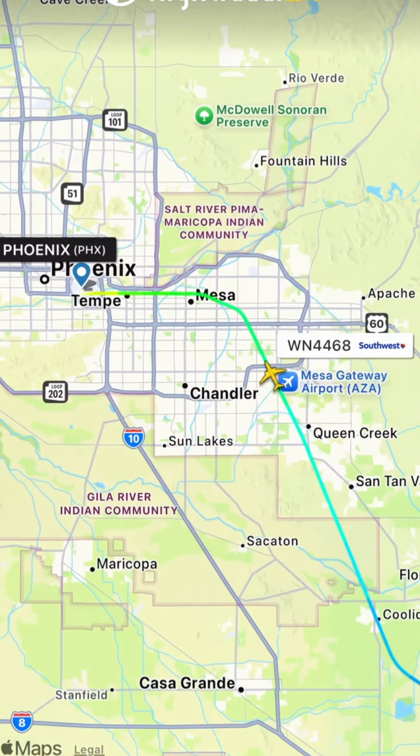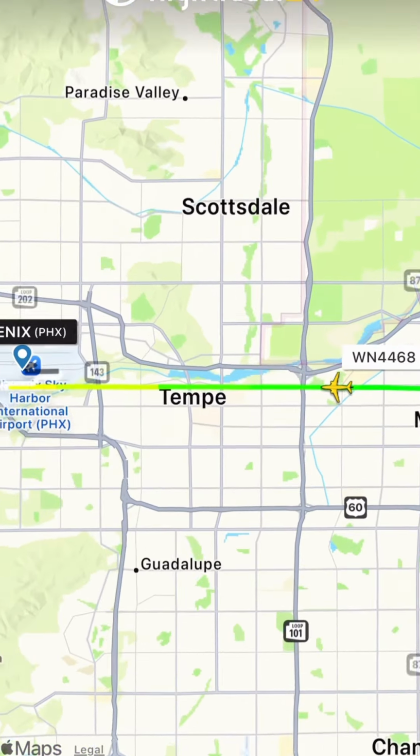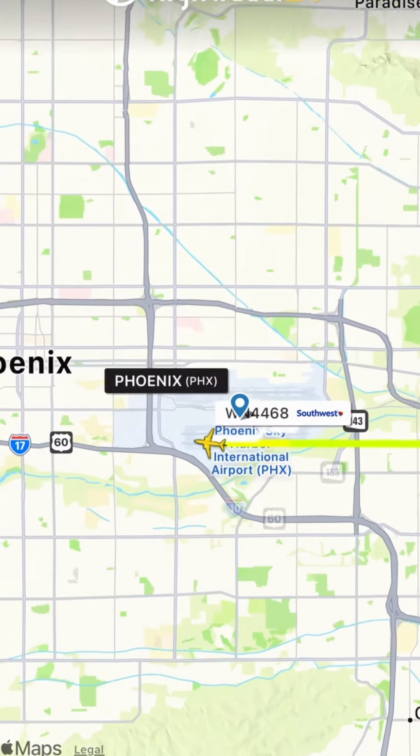Southwest 4468, Phoenix Tower, wind calm, runway 25 left, clear to land. Clear to land, 25 left, Southwest 4468.